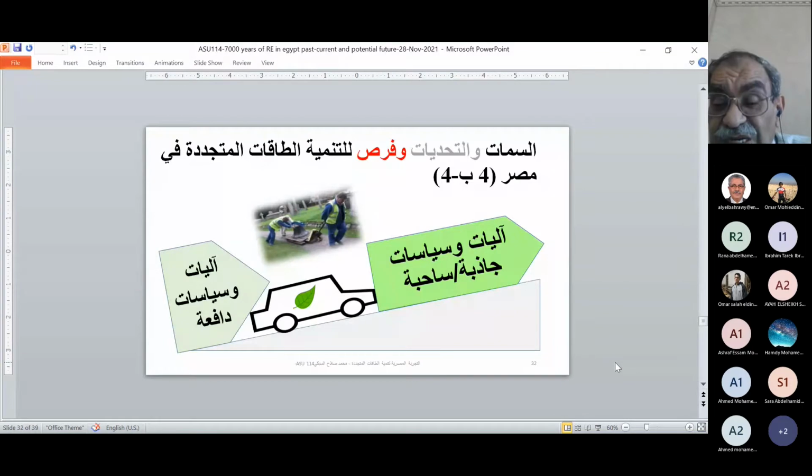Here is actually what's needed in Egypt. What we had, as I said, were pushing schemes to promote the generation, but we also need additional pulling schemes, آليات جاذبة أو ساحبة. The pulling schemes are something which I think we further need at the coming stages in order to fulfill a higher contribution of renewable energies in the electricity market, in the electricity mix.